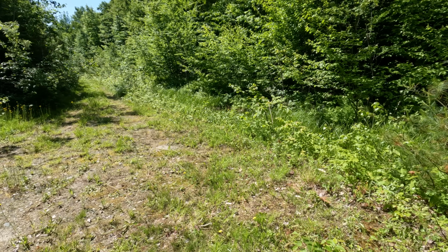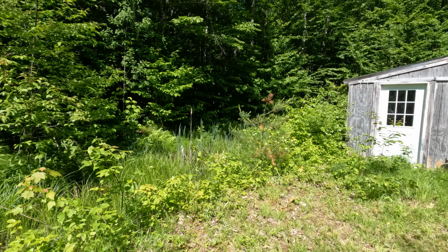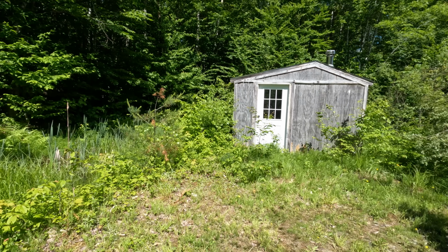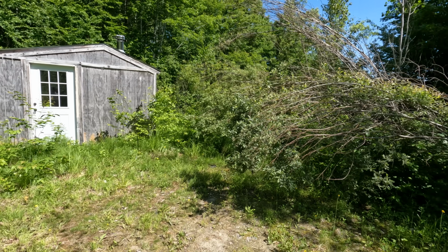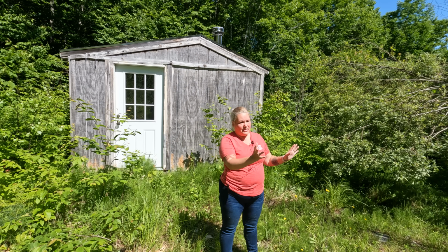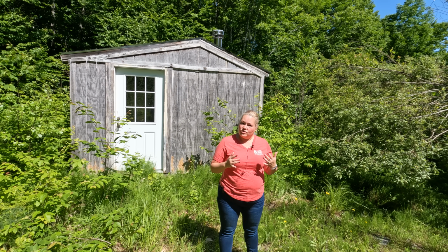A lot of the trees here are kind of smaller tree growth because, because of the tree growth program, you have to have a forest management plan. And obviously at some point the forester told them you need to thin out some of these trees, but there are still plenty of larger trees.